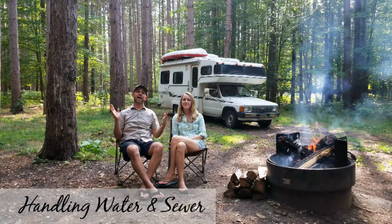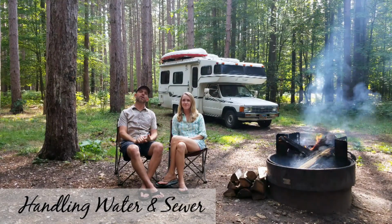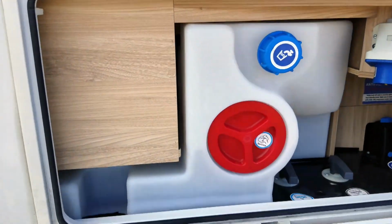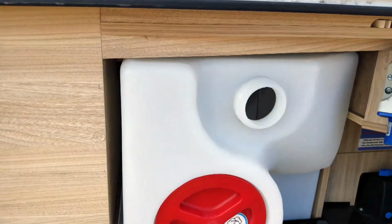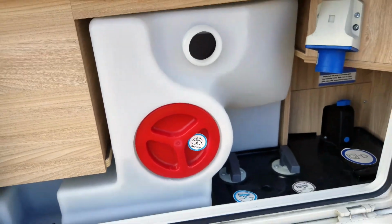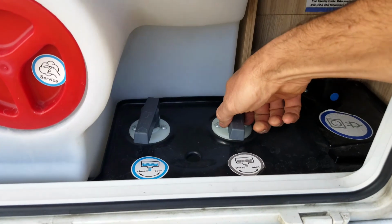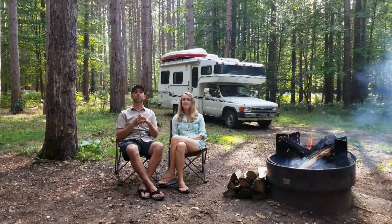Now everyone's favorite topic, how to handle water and sewer while you're out on the road. So every RV is going to have 3 tanks. One's going to be your freshwater holding tank. That's going to be your drinking water for showering, washing your dishes. And then you've got a gray tank underneath which catches that runoff from the dishwater, and a black tank which catches the water from your toilet and your shower.